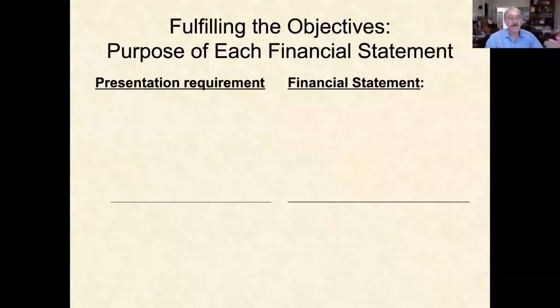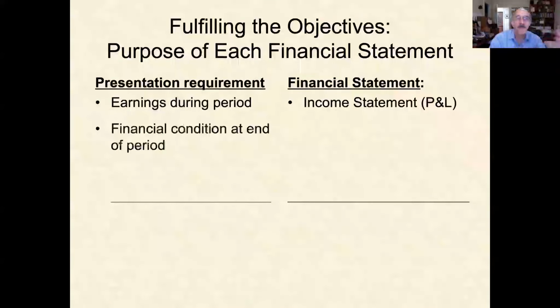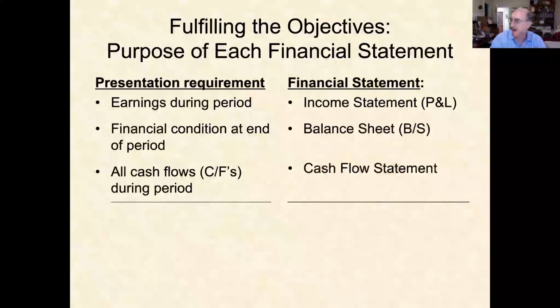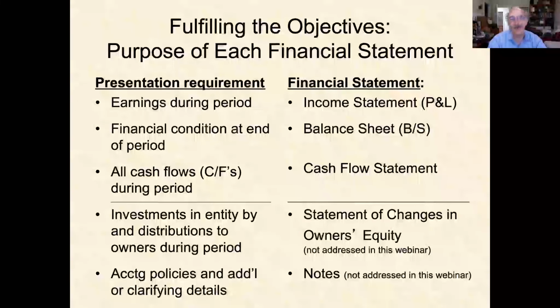There are several specific purposes to accounting, and each one has a particular financial statement associated with it. The requirement to present earnings during the period is satisfied by the income statement. The requirement to present the financial condition at the end of the period is satisfied by the balance sheet. The requirement to present all the cash flows during the period is satisfied by the cash flow statement. There are two other requirements, and they are satisfied by two financial statements that we're not going to talk about. I don't mean to diminish their importance, but they just aren't the topic for this webinar.